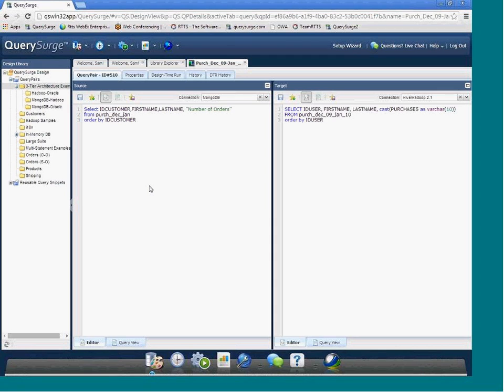So that's a third-party driver that is out there commercially available for MongoDB users. And so that allows us to write standard SQL against MongoDB, and that's what we've done right here. On the target side, you can see that we're connecting to Hadoop through its Hive layer. And again, since there's a JDBC driver that one can connect to Hive with, we're doing that, and we're writing SQL there as well. So that's our sample query pair right here.